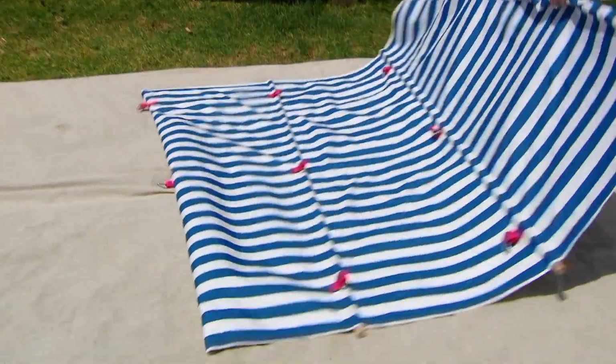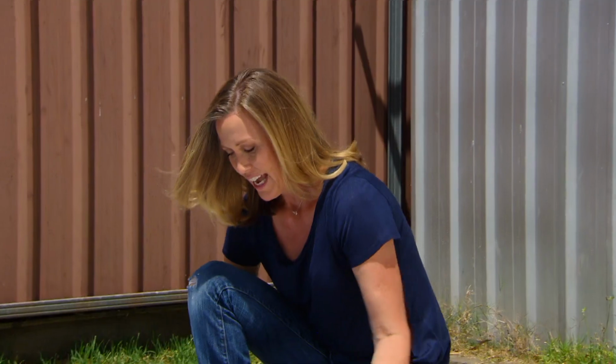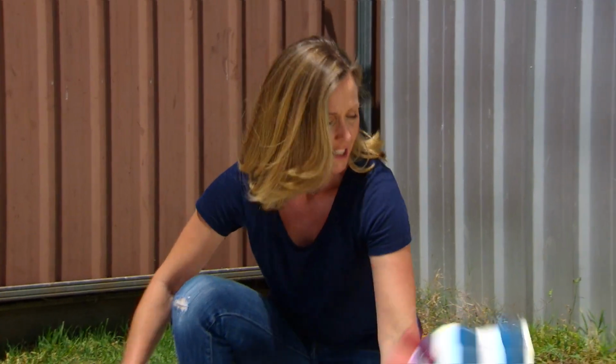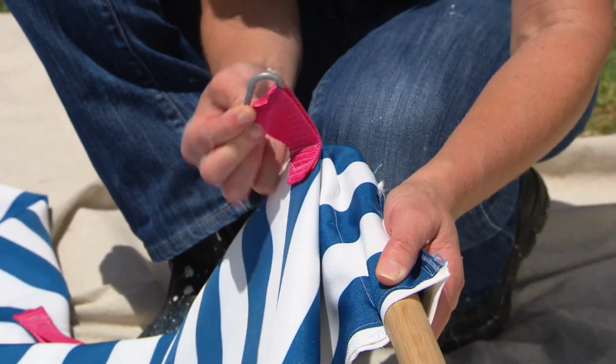Amazing. This is the fabric for the awning. It's a pretty easy home sew job. All I've done is just stitch the sides to make them nice and neat. And down the middle here, I've just made these little rod pockets or channels, if you like, just to slide in these lengths of dowel. Now with these little loops here, it's just some webbing with some clips on top. It can go up onto the pergola.